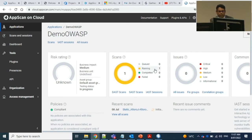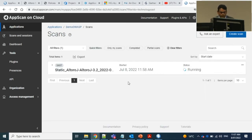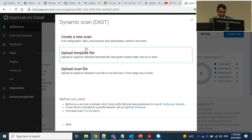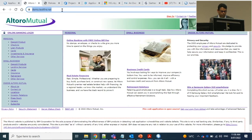Okay, so here you see one scan is running now for demo OS, and that would be the static one, probably it's running. Similarly, if you wanted to have the dynamic as well, dynamic is much simpler. You don't have to get all those RX files done. All you have to do is go to this and create a new scan. All we need to do here is just give the URL.